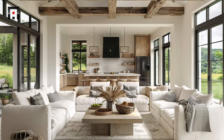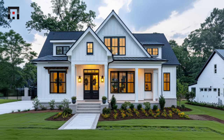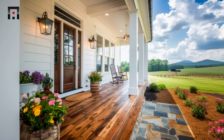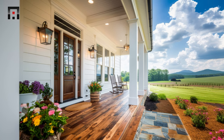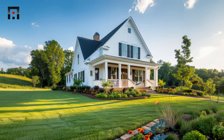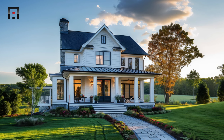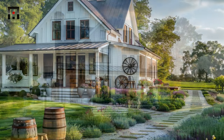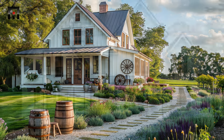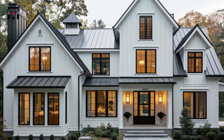Large windows flood the interior with natural light, while black trim and a sleek front door add subtle modern contrast. To recreate this look, consider pairing a crisp white exterior paint like Benjamin Moore Simply White with matte black window frames and hardware from a brand like Emtek. Finish the look with a statement-making front door, such as this modern farmhouse-inspired solid wood door from Rustica Hardware.